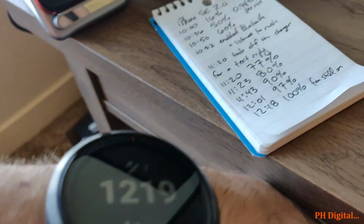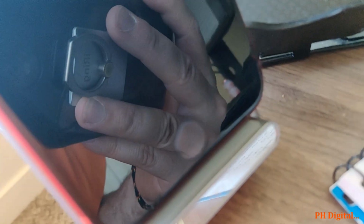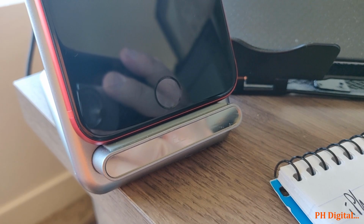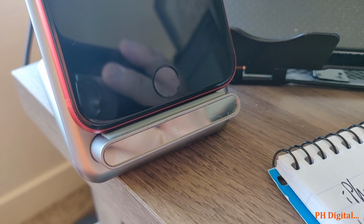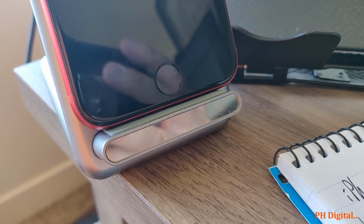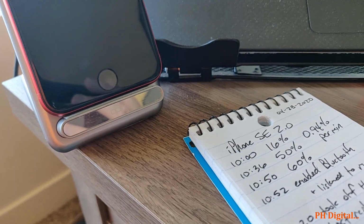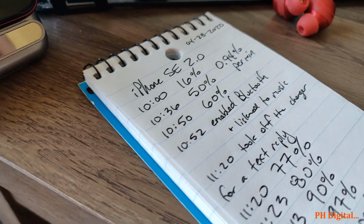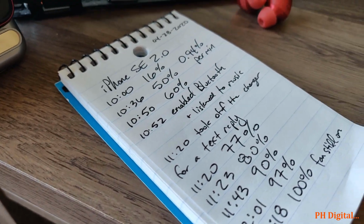Now, it's 12:19. The fan is still on. Let me get my microphone close there. Which means the iPhone has not told the charger that it's done charging. So this is like the top off. Lots of devices do this, and I'll show you one while we wait.